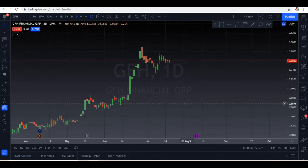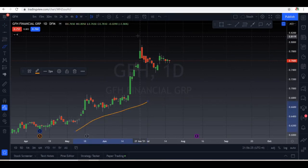GFH, one of my favorite stocks these days. Surely the trend is to the upside, nobody can deny that. It hit the resistance of 0.8 and now it's retracing to the downside. Support is confirmed at 0.739.